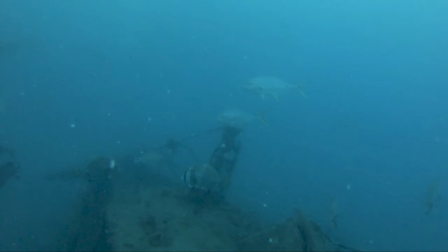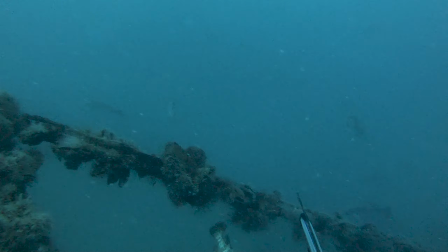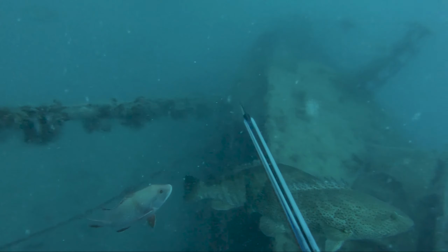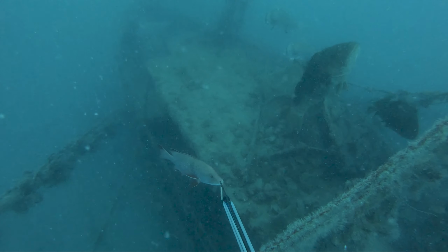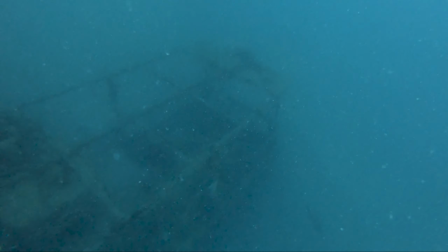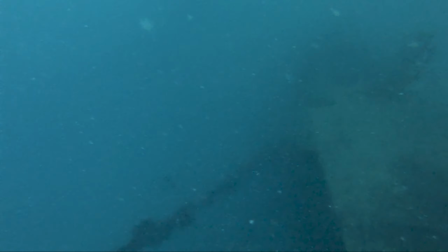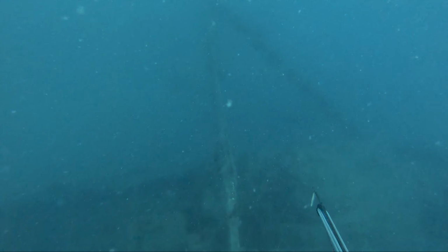Yeah. We dived it on the slack of the tide, and we picked it perfectly to go there when the water clarity was pretty clear. Only a few dives in, we're looking at 80 centimetres, finger mark, red emperor, largemouth under 60 centimetres, to shoot bigger largemouth.